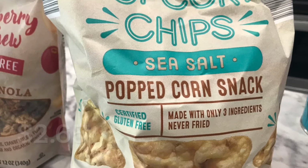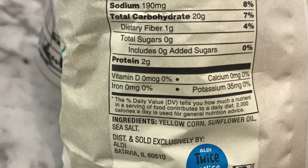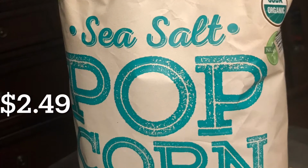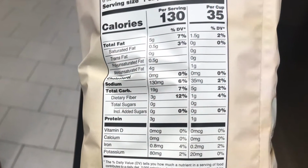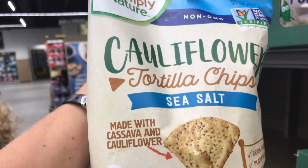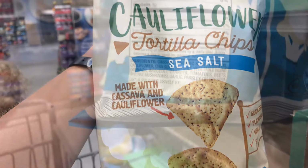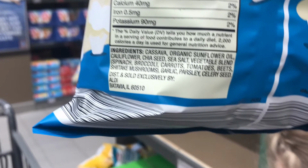and so just something to be avoided. And then these are the popcorn chips, Pop snacks, and the only thing with these would be the sunflower oil just really isn't ideal. These are one of my all-time favorite snacks at ALDI, and just 3 ingredients, and the oil is a little bit better sourced.